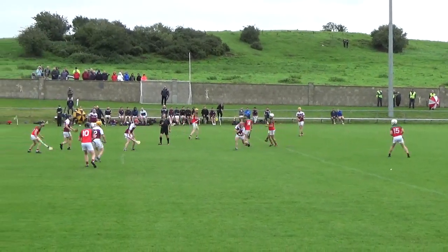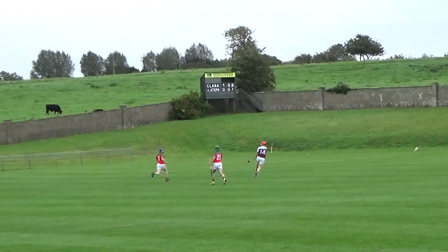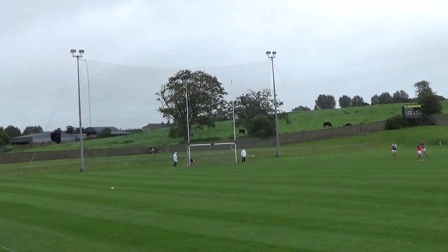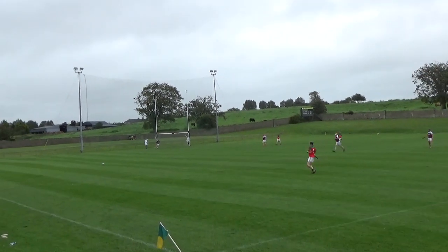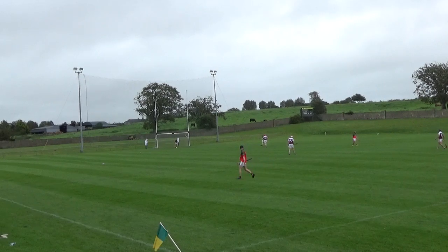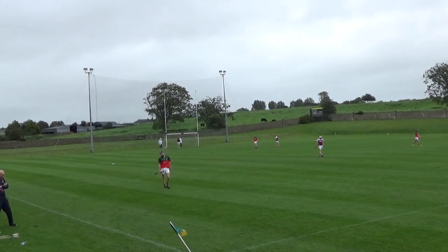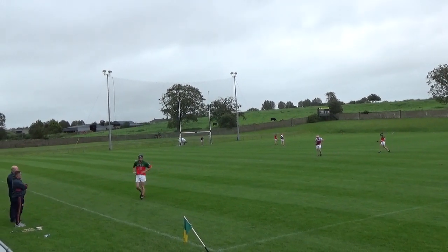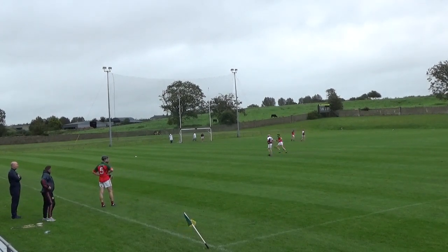Number 2, Paddy Bulger puts the head up, looks to find his brother with a super ball. Chris Bulger with a super touch, and it's put over the bar by Chris Bulger. Great score from Clara there. Paddy Bulger in uncharted territory there. He was outside of his usual surroundings of the full back line, but he did well and found his brother superbly, and Chris did the rest. Nice crisp touch into his hand, and he put it over the bar.